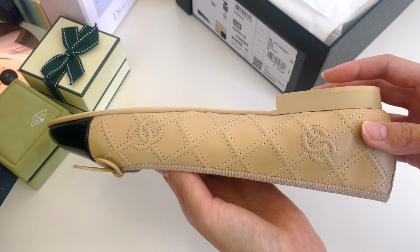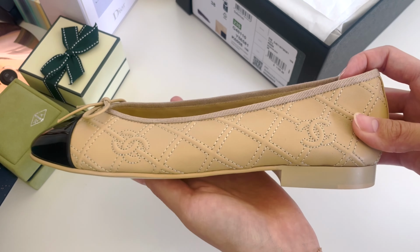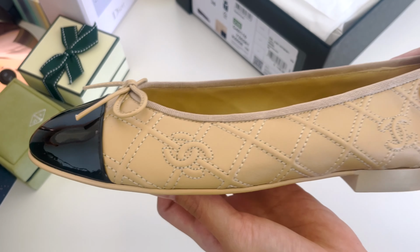So typically I am a size 37 and a half, but when I went into store, the 37 and a halfs were just a little too tight, I felt, for me. So I did end up sizing up to the 38. And I did try a couple other of the Chanel shoes, such as the boots, the espadrilles, the slingbacks. But what's very interesting is that you definitely have to go in store to try on the shoe size. I felt that for every style, my size in the Chanel shoe was a little bit different.